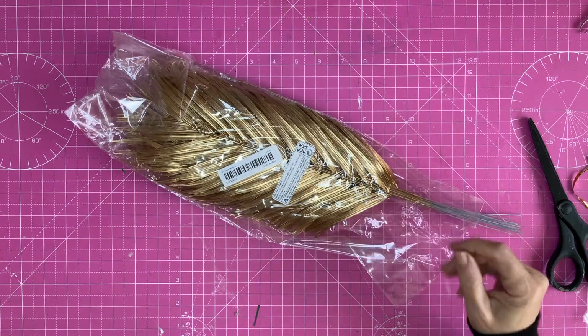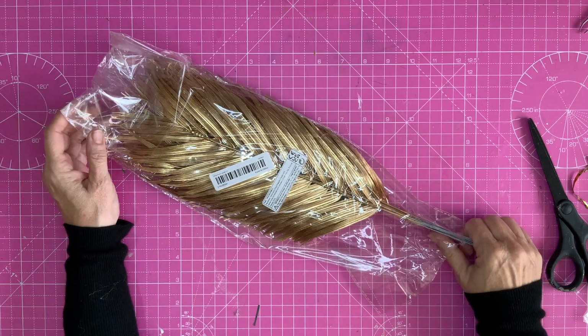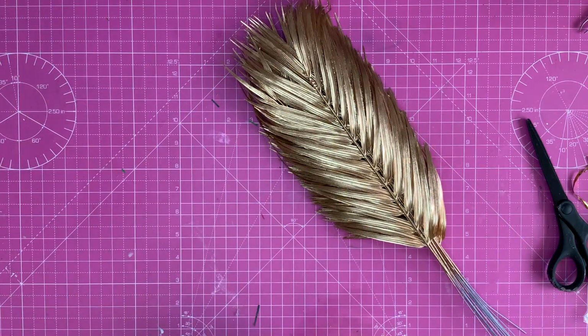I also got these. I had 15 pieces for £4.94, which I thought was a very good price. But let's see if they live up to their expectations.